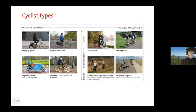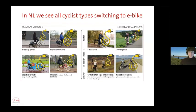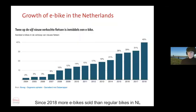So if we characterize different cyclist types, from practical cyclists on the left, at least my left, to recreational cyclists on the right, including sports cycling, all that, what we see is that across all these cyclist types, people are starting to use e-bikes as well. Not everyone is, but a lot of them are. Actually, e-bikes have become the best sold type of bicycle. So 2 out of 5 bikes sold in the Netherlands is an e-bike. This trend is up to 2018, but it continues to increase.